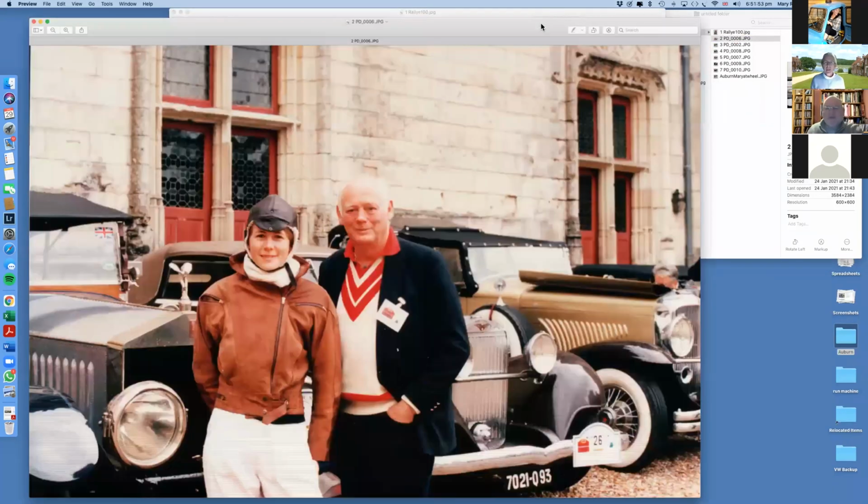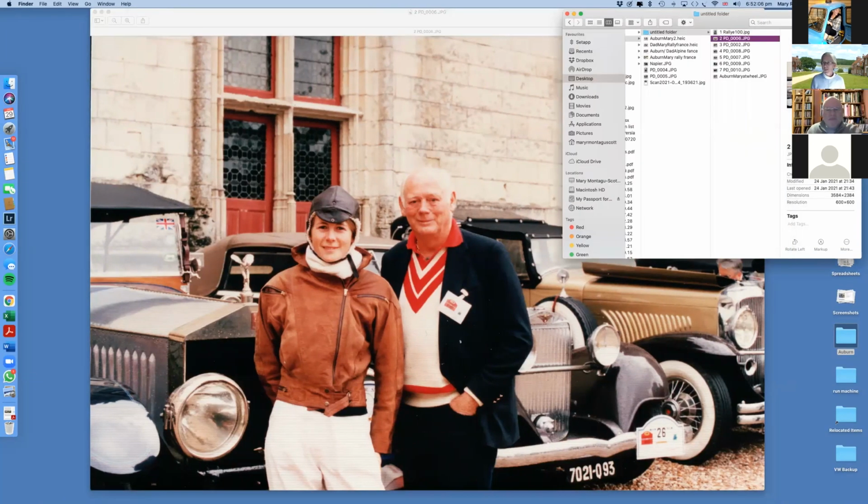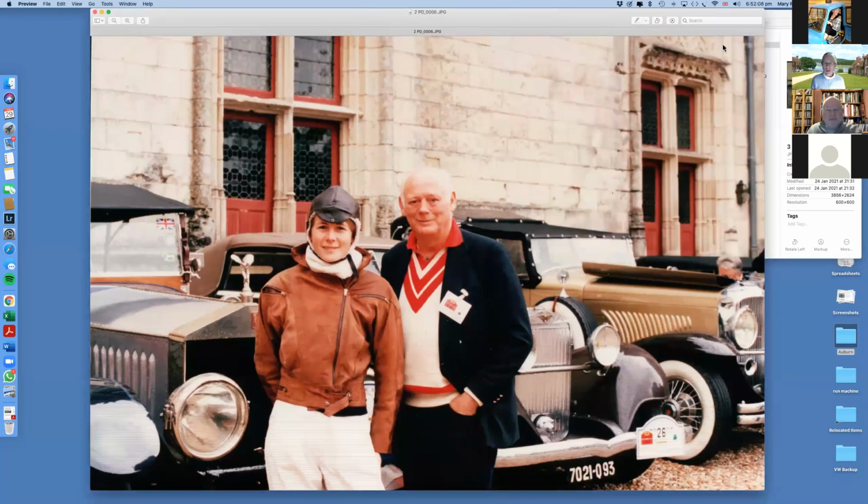And here is a picture of us at the rally. So here's Dad, there's the Alpine Eagle, and there's me in my very fancy flying gear hat, which is what I was wearing for the rally, because driving in the open top car is always quite challenging.